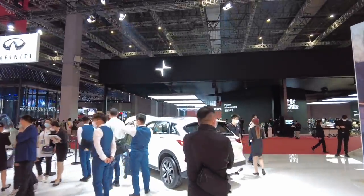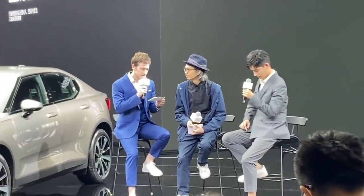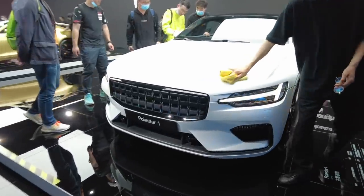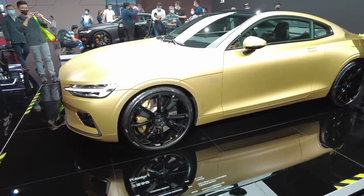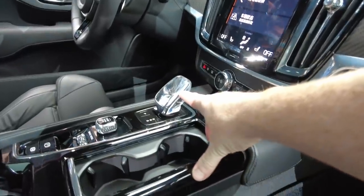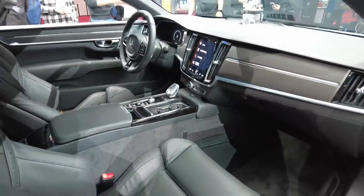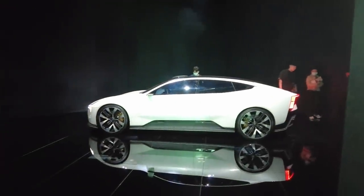Polestar. Okay, so Polestar. Everyone's talking about Polestar lately. The shifter, I love that. That is beautiful. But this is straight out of Volvo and Geely. Great seats though, great seats. Yeah. We have a showroom over there and then like a secret hidden room with this car in there.